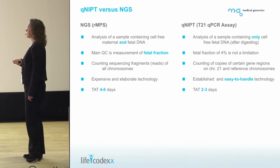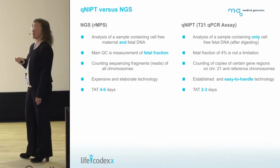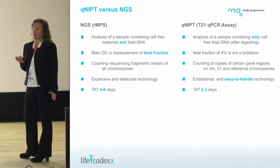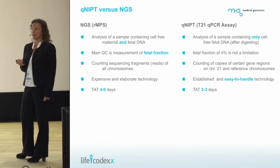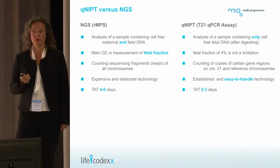And therefore, fetal fraction is a main quality criteria for next-generation sequencing or array-based qNIPT, whereas fetal fraction is not a limitation anymore for qNIPT.